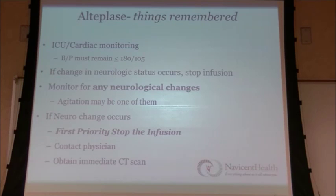If there's any change in neurological status that occurs during the infusion, you're going to stop that infusion. Stop it immediately. Agitation may be one of the signs and symptoms. We want to make sure we're looking in these patients' mouths for angioedema. We'll talk about that in just a second. And look for any type of bleeding. But if there's any neuro change, the first priority is to always stop the infusion, contact the physician, and obtain an immediate CAT scan.